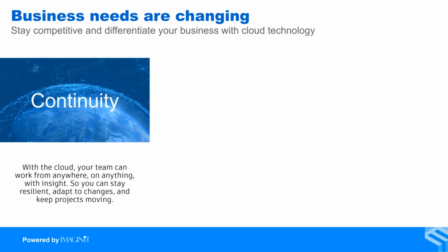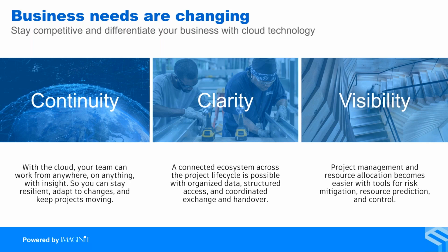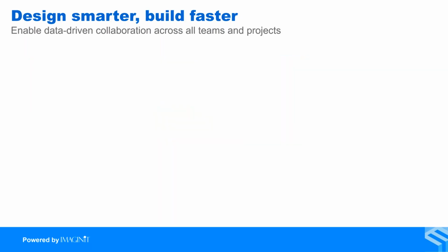So again, with the Autodesk Cloud Solutions, it's all about first continuity. So with the cloud, we can work from anywhere. We can keep everything in a common data environment so that everyone can adapt to the changes quickly because everything is in one common place. The next part, of course, is clarity. We have connected ecosystems across the entire project lifecycle, so we can stay organized, we can coordinate the exchange of handover of information to other parties and so on. And ultimately, it's all about the visibility. The project management can see everything in one single place. They can use tools for risk mitigation and predict the outcomes of our projects.